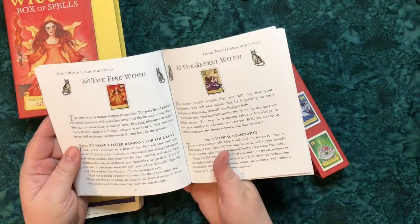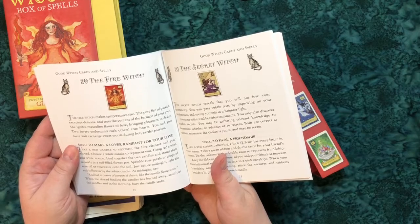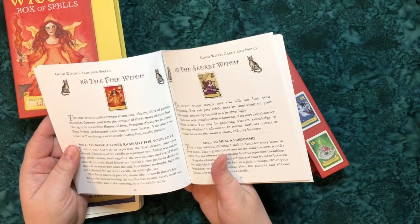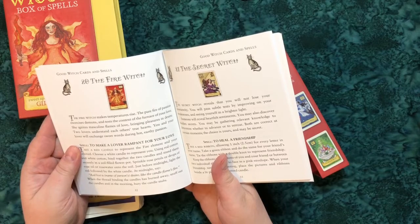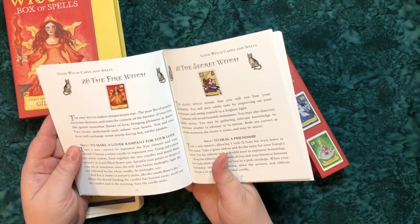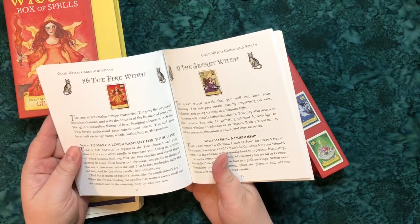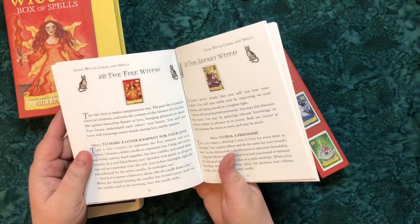The Fire Witch makes temperatures rise. The pure fire of passion exorcises demons and tests the content of the furnace of your love. She ignites masculine flames of love, bringing pleasure in desire. Two lovers understand each other's true hearts. You and your lover will exchange sweet words during hot earthly passion.